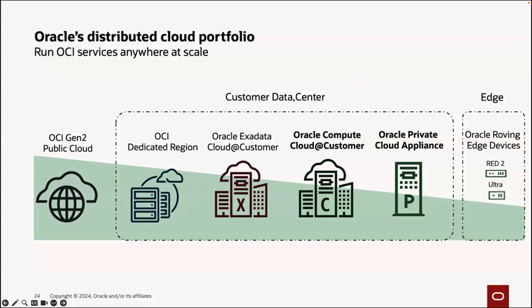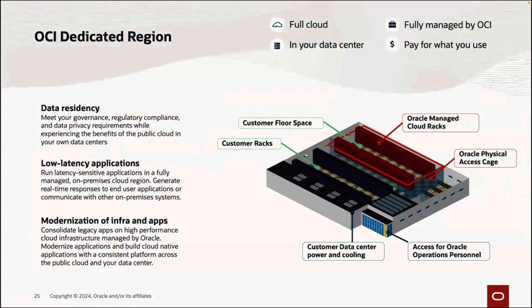So if we double click into these a little bit, we'll start with OCI dedicated region. So we're going to start with the more broad option here, where you have the widest range of services available to you, and then we'll go more specific into those database and compute workloads. So OCI dedicated region, a complete OCI cloud region within your data center. You have the same level of agility, you still have some scalability and comparable economics to public cloud, but you retain full control of your data and applications to help you meet the highest levels of security and your data residency requirements that we mentioned earlier, but can still modernize your infrastructure with all of the cloud services that you would be typically leveraging within the public cloud. It's still also going to be managed by Oracle on your premises.